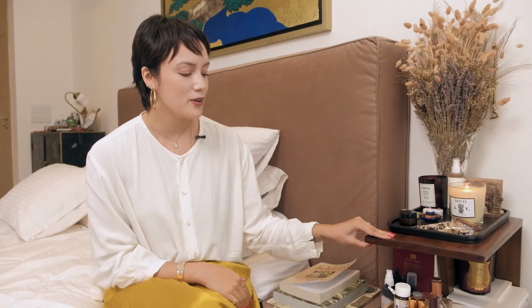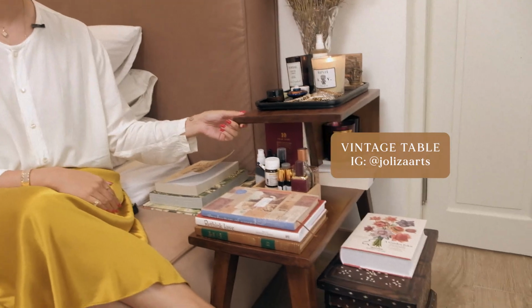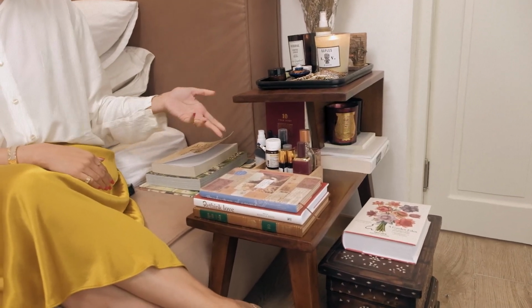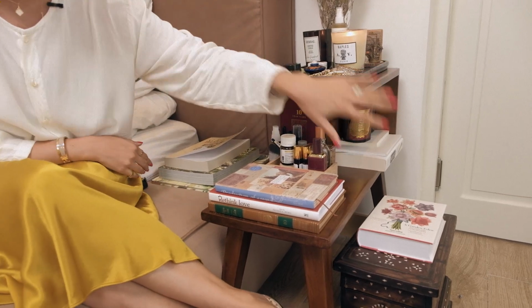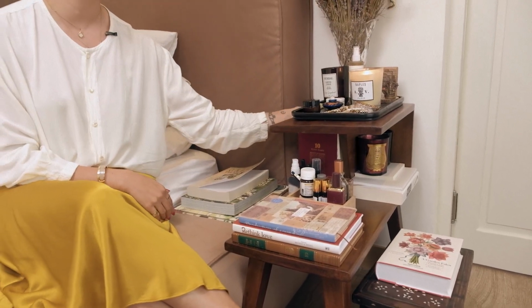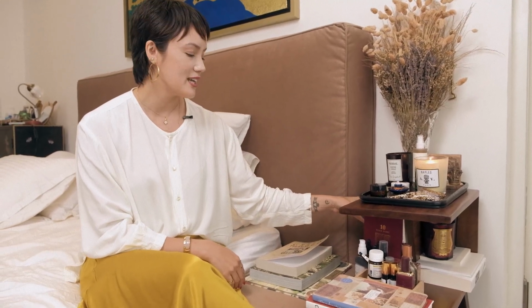This is a 1950s mid-century table. It's made out of pure Narra, I think, is what he told me. And it's really beautiful because I like how it has a side on the inside and then a side on the outside. So these books back here are like my journals and just really private books that I have here.